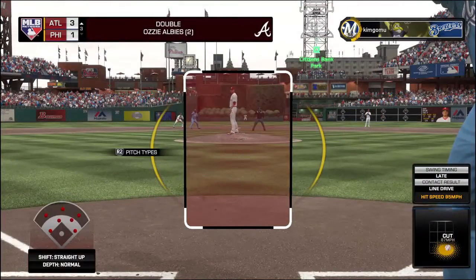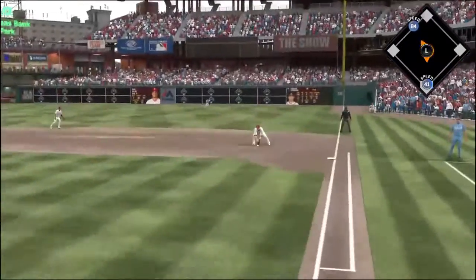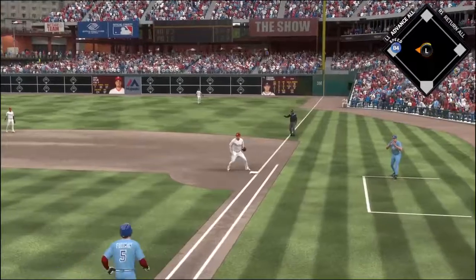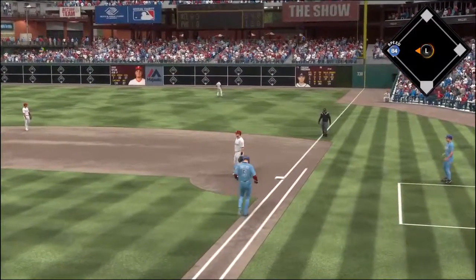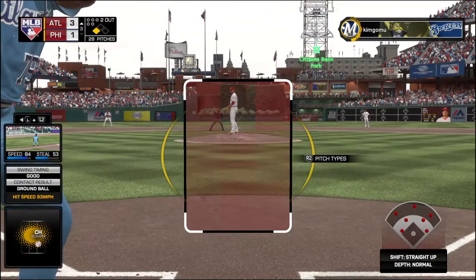Digging in to try it again. Freddie Freeman, 0 for 1 here in the early going. Drilled to first. Joseph scoops it up, and he'll take this one to the bag for the out. But meanwhile, the runner will move up 90 feet to third base.